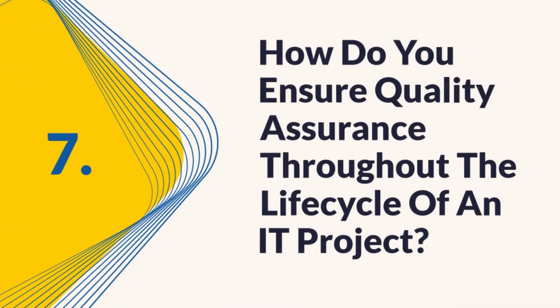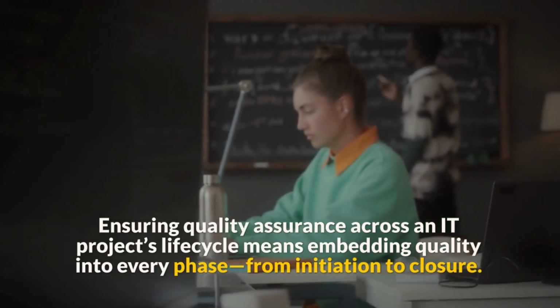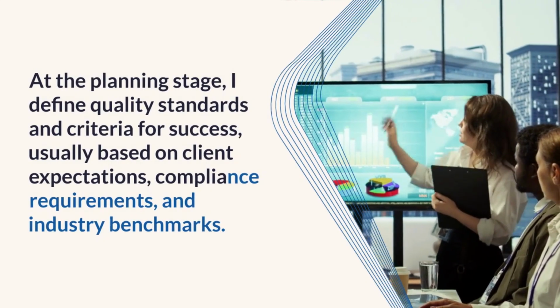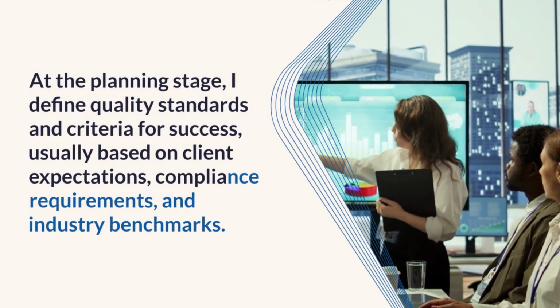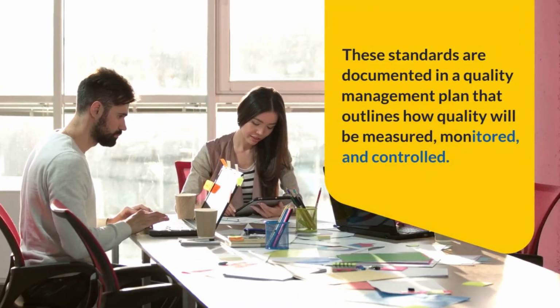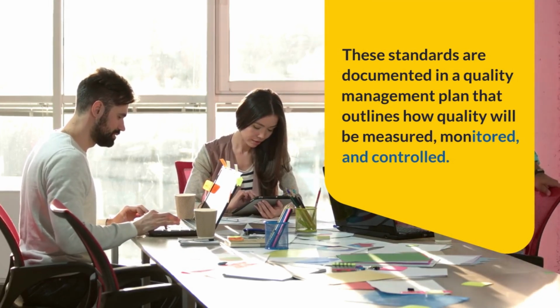7. How do you ensure quality assurance throughout the lifecycle of an IT project? Ensuring quality assurance across an IT project's lifecycle means embedding quality into every phase, from initiation to closure. At the planning stage, I define quality standards and criteria for success, usually based on client expectations, compliance requirements, and industry benchmarks. These standards are documented in a quality management plan that outlines how quality will be measured, monitored, and controlled.